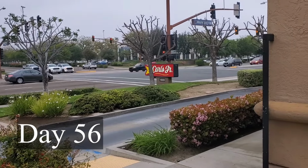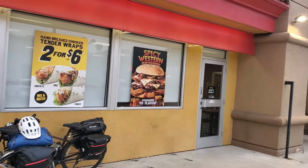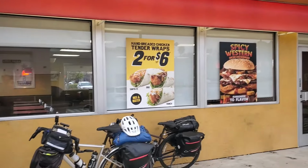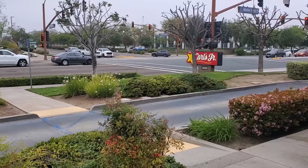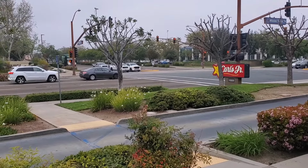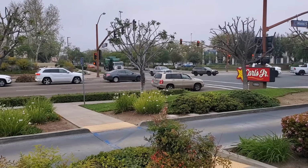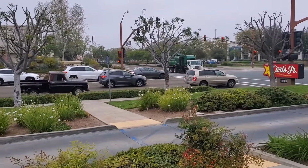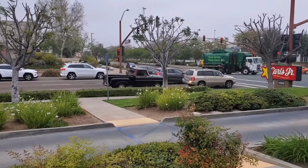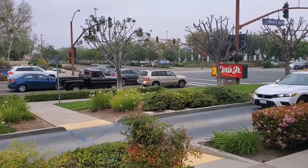Good morning, it's day 56 and we're here at Carl's Jr. Just got breakfast and we're ready to head toward the coast. We're in Santee. It's a little misty, sort of drizzly, but we have 20 miles or so to the coast, so it'll be our last day. So we're hoping to pick up a rental vehicle to get our bikes to the bike shop and get to the airport and things. So, last day.